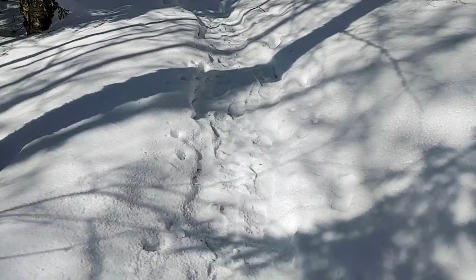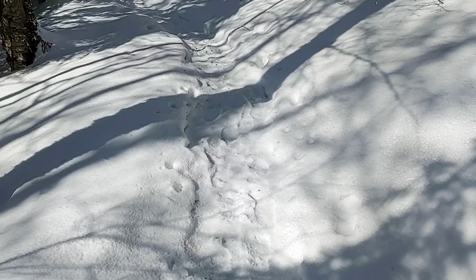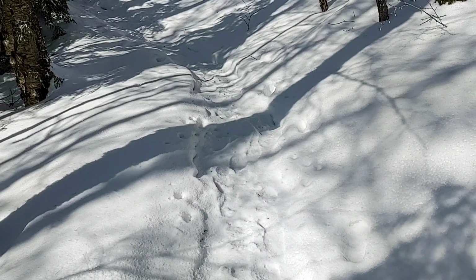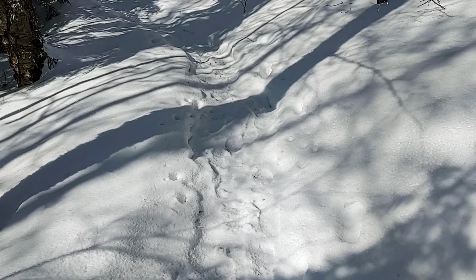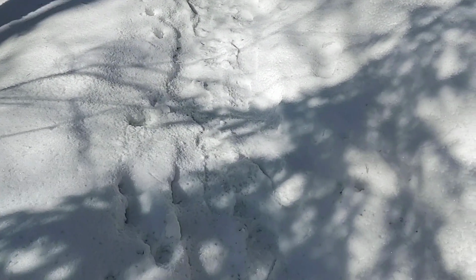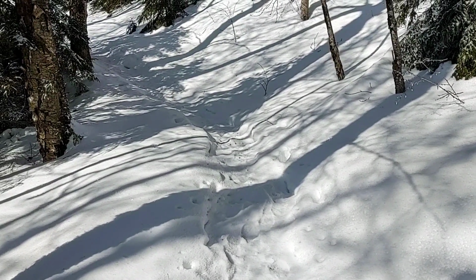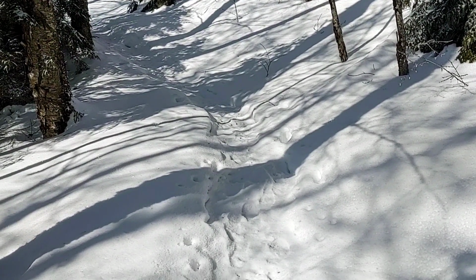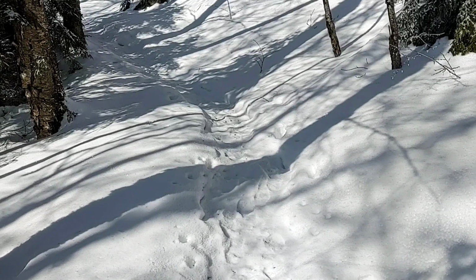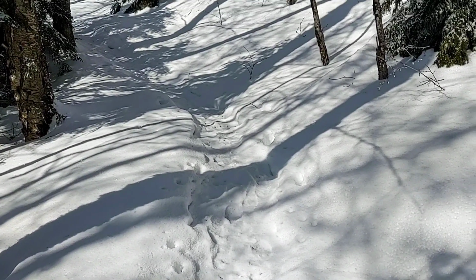Oh, by the way, more winter hiking terms. This middle of the trail is where everybody walks, gets packed down pretty good. It's called the monorail. And this time of year, it's not obvious why it has that name, but when it starts to melt, this is the last part that melts. So this middle part is left. Looks just like a monorail.